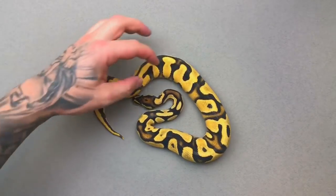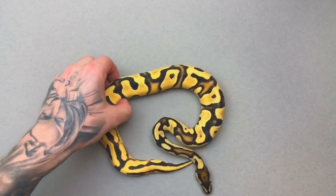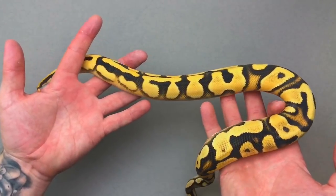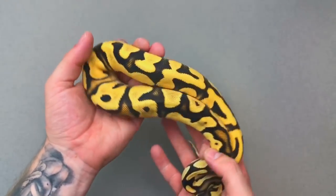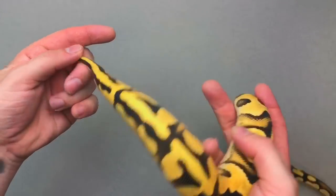So if you watched my video on Holdbacks that I posted yesterday, you will have seen this guy. He's the Super Orange Dream Yellow Belly Disco. Now, he shed last night, so I thought I'd continue doing the Holdback vid, feature a couple more snakes, and just really show him in his true colours.